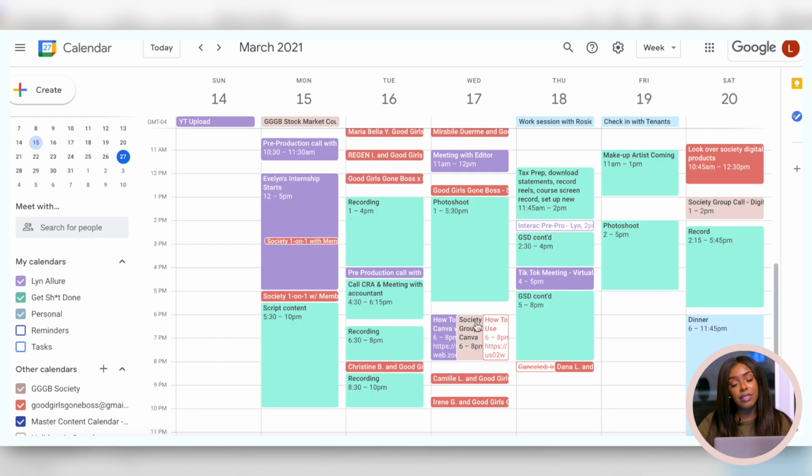But like I said, things automatically get synced up with your Google Calendar. So as you can see right here, I have 3 notifications or 3 appointments that have been penciled into my calendar, but they're actually the exact same event. From 6 p.m. to 8 p.m., we had a Canva tutorial call, a live call inside of the society on how to use Canva, or Canva tips, tricks, and hacks. So I have 3 notifications here.